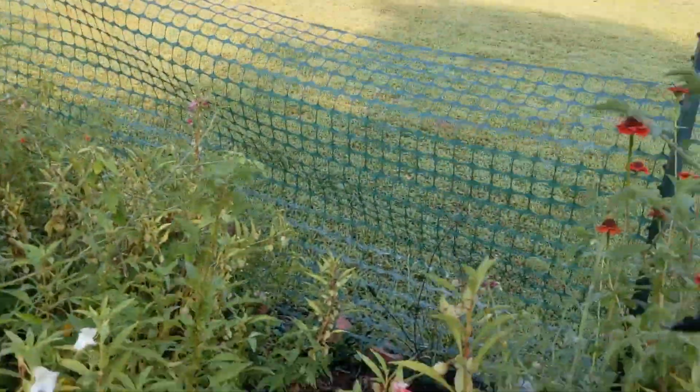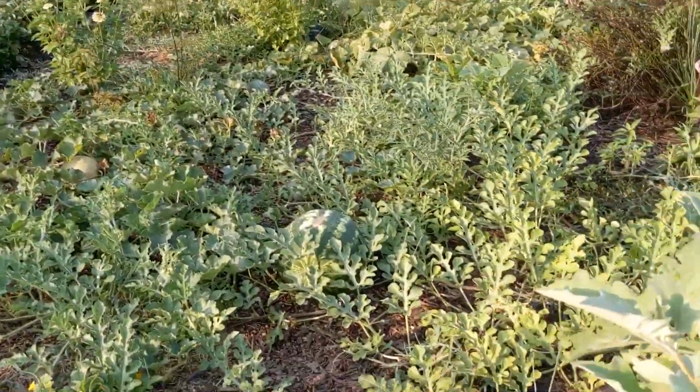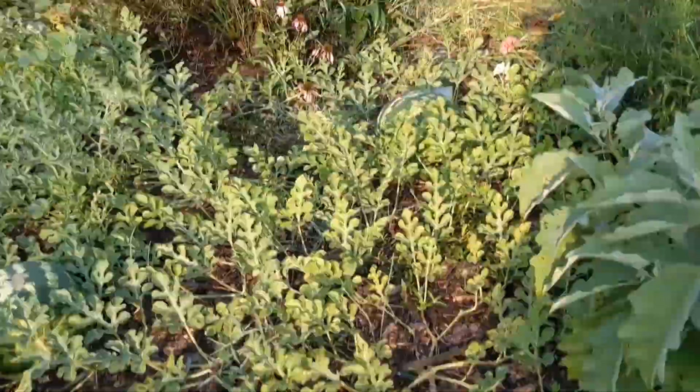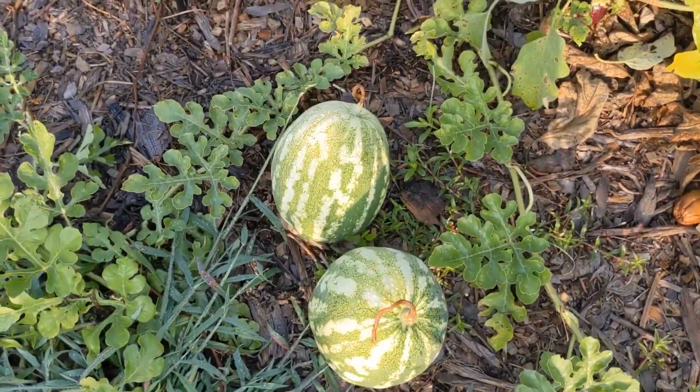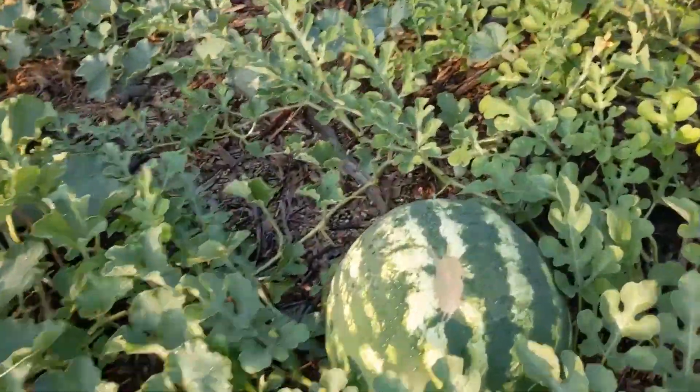So jungly. So wet. We had 1 watermelon vine over here die. And that's where those 2 little watermelons are from. They did not make it, but it's okay. We'll eat it.